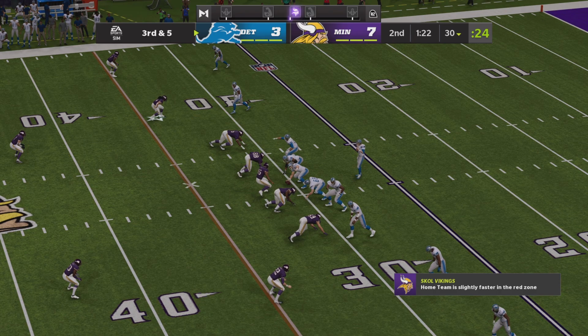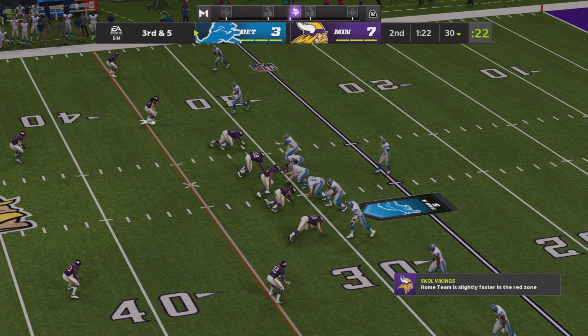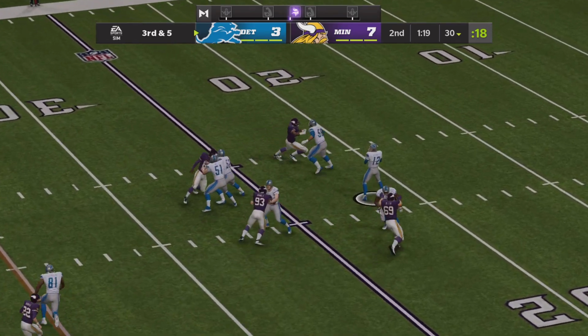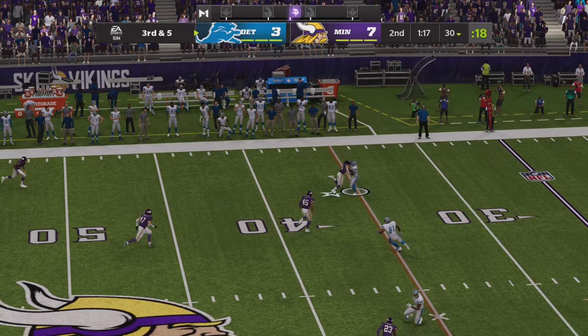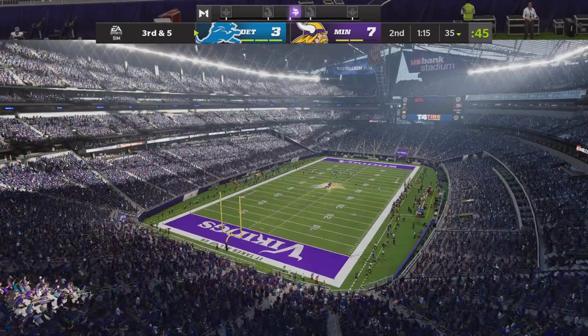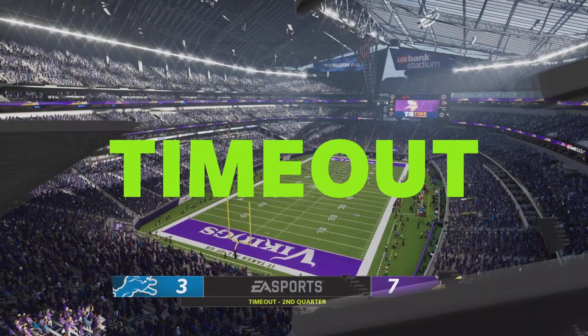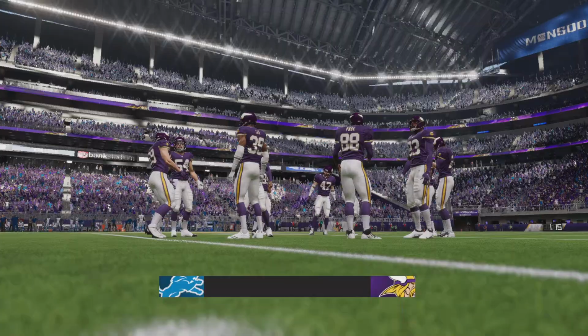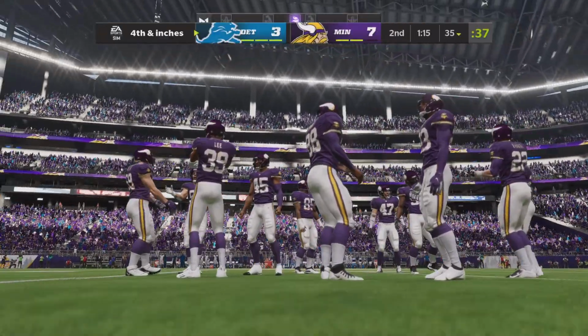They come up now, 3rd and 5, following the incomplete pass. Looking to throw, Kramer. And on the catch right side, this is Sanders. The Vikings gonna signal for the first of their timeouts as they'll head to the sideline and talk over what to do next.